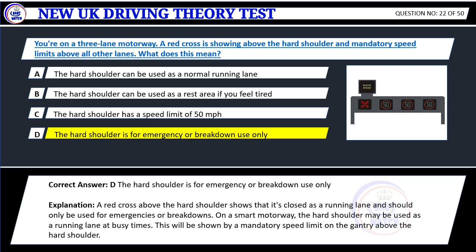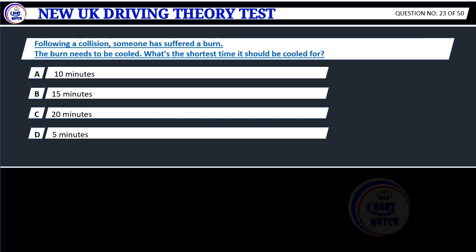Correct answer, D. The hard shoulder is for emergency or breakdown use only. Explanation. A red cross above the hard shoulder shows that it's closed as a running lane and should only be used for emergencies or breakdowns. On a smart motorway, the hard shoulder may be used as a running lane at busy times. This will be shown by a mandatory speed limit on the gantry above the hard shoulder.